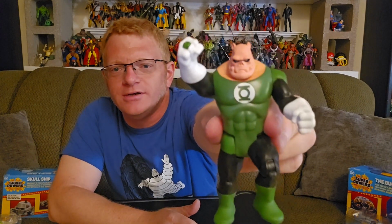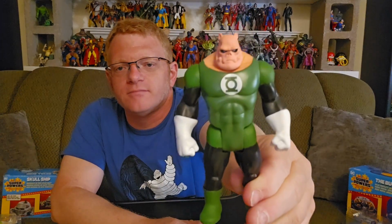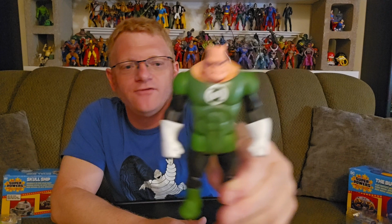So he's cool. I mean, husky, beefy, you know. As far as the Superpowers figure goes, he will stand proudly alongside my original Hal Jordan and the new John Stewart that has come out. And so I'm excited to have him as a part of this line. Well done, McFarlane Toys, with Kilowog, a character that, you know, always kind of comes out in action figure form.